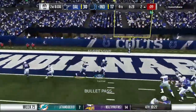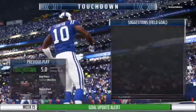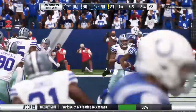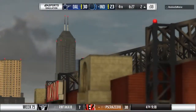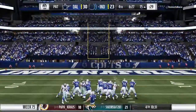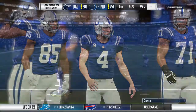To the air again, Luck. And he takes this one in for a Colts touchdown. Doris Felton with his first career NFL touchdown. And the Colts have got it back to a 1-score game. Vinatieri now to tack on the PAT. Vinatieri connecting on the extra point. And now things get a bit more interesting here in this 4th quarter.